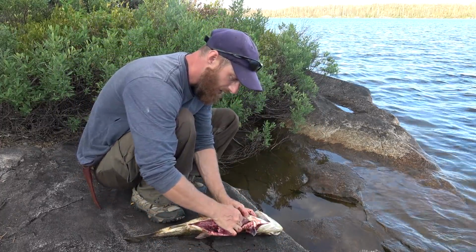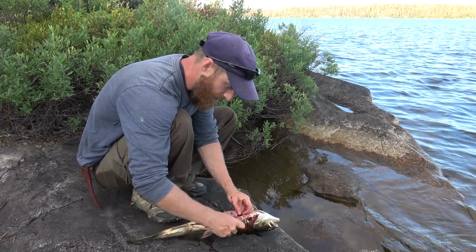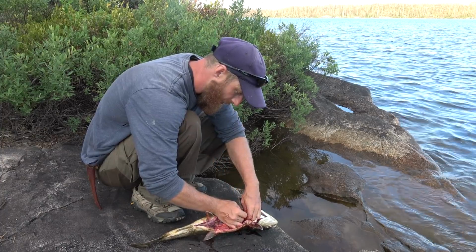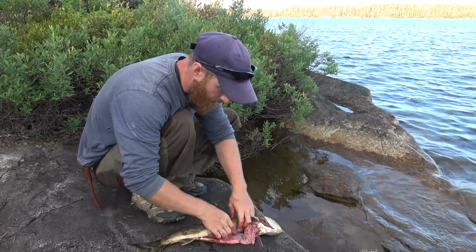There's also lots of nutrients in the guts here that people don't normally eat. The stomach on a trout, oh look, there's another row of eggs on the other side. So it's obvious that this is a female. Here's another good set of eggs. We'll keep those.